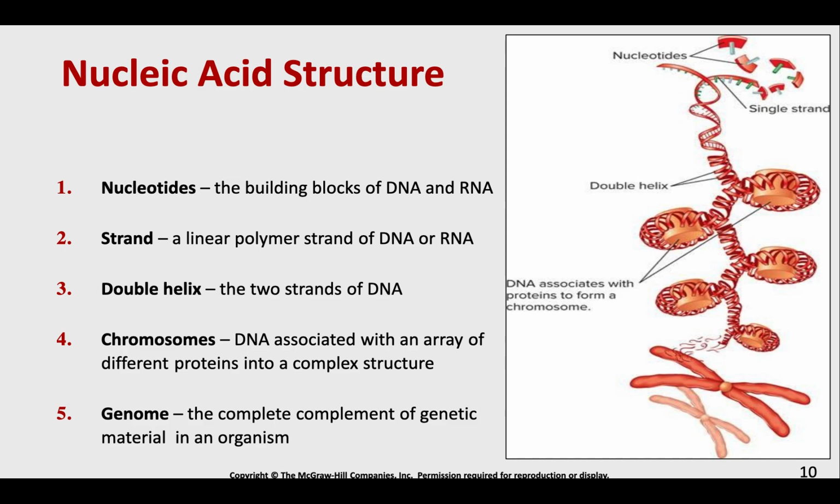Nucleic acids are polymers of nucleotides. DNA is just one large macromolecule, and it has these levels of structure. The first level is just the nucleotide, the basic building block of DNA, also RNA. Those will be covalently bound together to create a strand, a linear polymer strand of DNA or RNA.